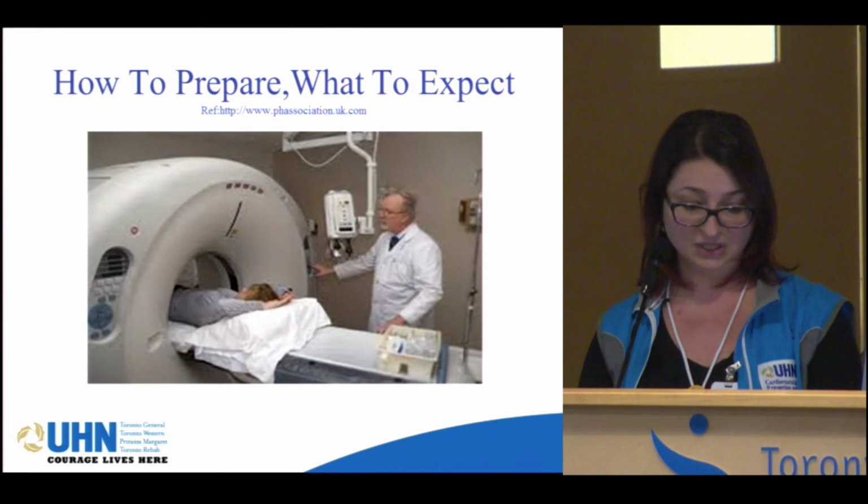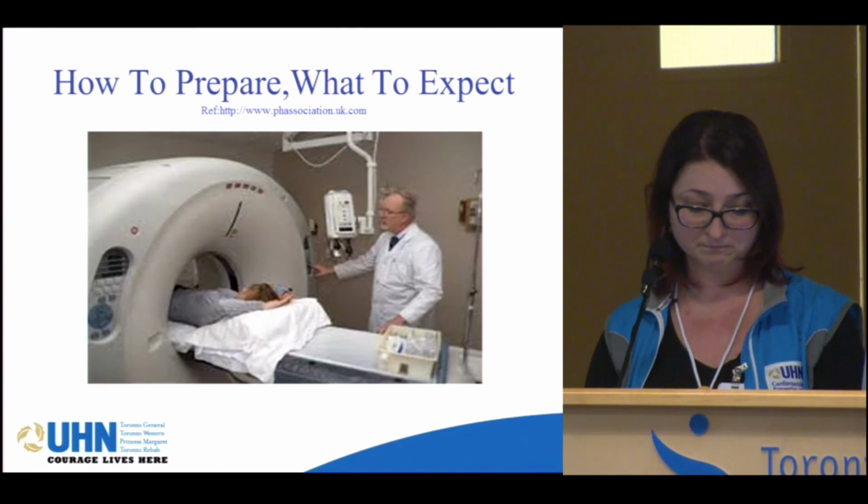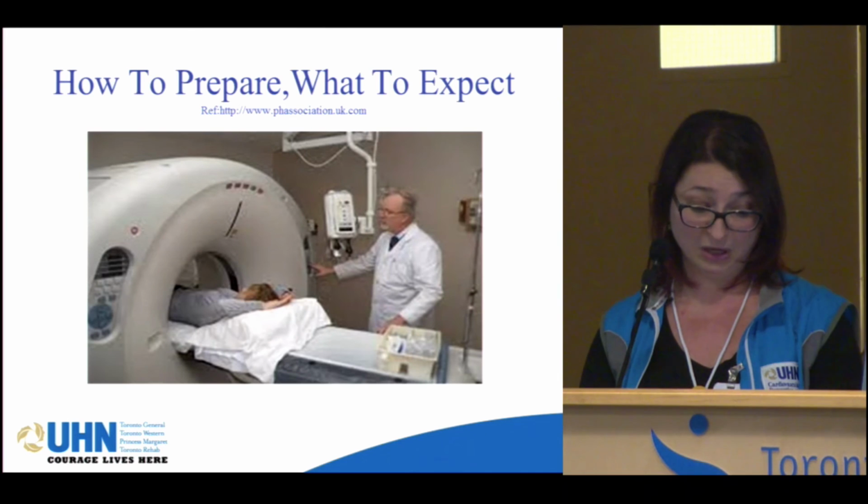It's not painful. When the dye is given, you may feel a brief sting or a pinch from the needle. You may feel warm, flushed. Some have an upset stomach, headache, or a metallic taste in their mouth.